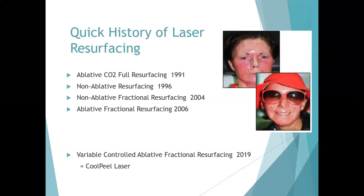By the way, at Radiance, we have had all of these lasers except the first one. We've never actually done the full resurfacing ablative CO2 treatments because, to be perfectly honest, few, if any, of our patients would ever want that sort of treatment done. People come to us for comfortable, minimal downtime treatments, and that's really what we specialize in. So we have done and still do non-ablative resurfacing treatments.